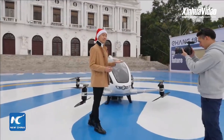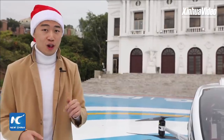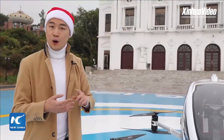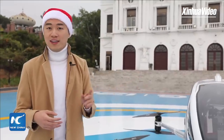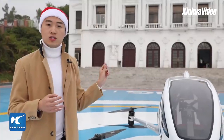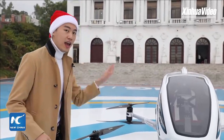I'm Mike here with Xinhua News Agency here in the southern Chinese city of Guangzhou, and we're about to bring you a very special holiday delivery with our star aircraft, the Ehang 184, which is an example of China's homegrown technology, and it is one of the most advanced models of automated aerial vehicles in the world. Now, I guess some of you might be wondering why this aircraft is called the 184, and it is because of its features. It can have 1 passenger, 8 propellers, and 4 arms.